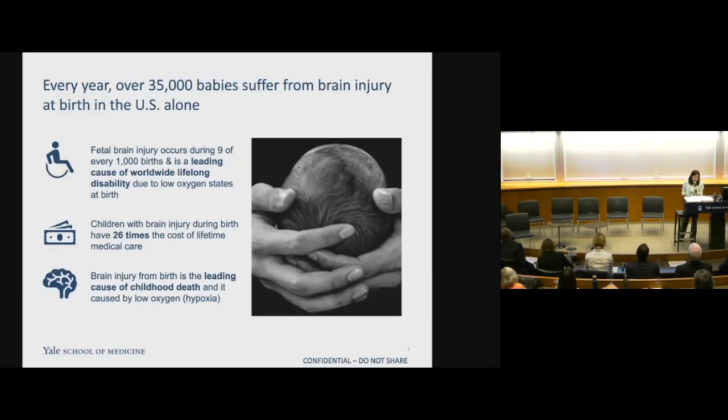Every year, over 35,000 newborn babies in the U.S. alone suffer from preventable brain injury at birth. Fetal brain injury is the leading cause of worldwide lifelong disability, the leading cause of childhood death before the age of 5, and a significant contributor to the rising costs of medical care. Birth is naturally a low oxygen state for the baby due to contractions, but dangerously low oxygen states lead to irreversible brain injury and even death.